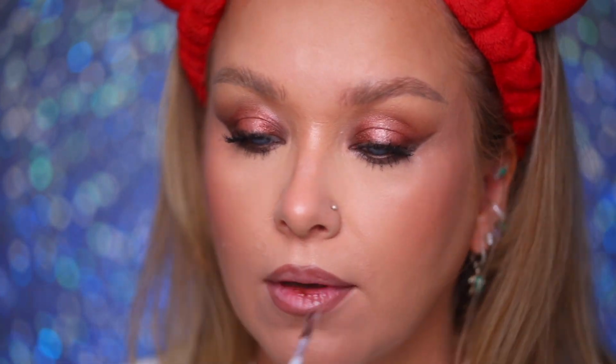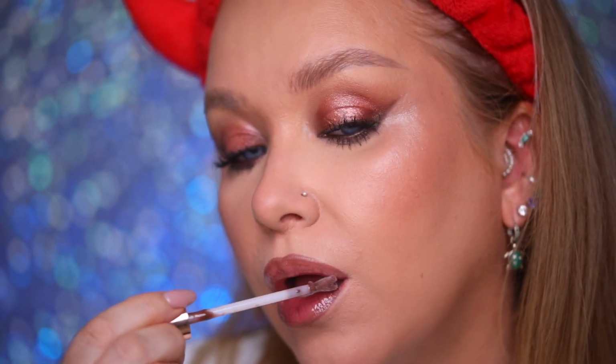It's one of my faves, and I finish with Charlotte Tilbury lip gloss in Pillow Talk Deep. And there you go, my makeup is complete. Let's check it out in the soft light. It looks amazing. I just love how elegant it feels.